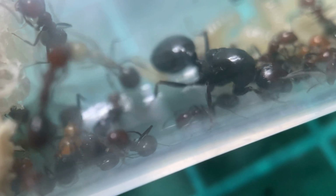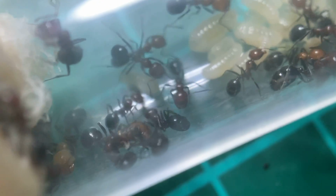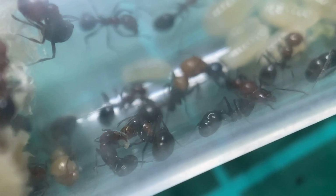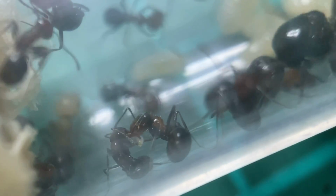And if you look here, where one of the workers just got stood on by the queen, you will see that they've actually cleaned an egg there as well. I can only assume that she was in the process of laying it when I disturbed her with this video recording. What I love about these is how they're bi-colour, how they've got different colour body parts.